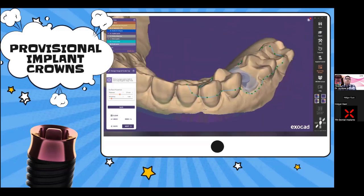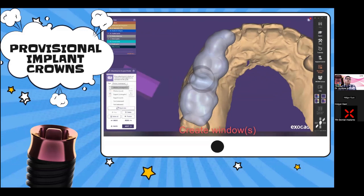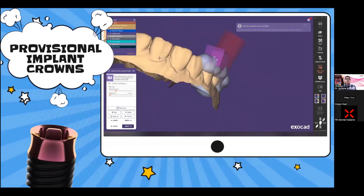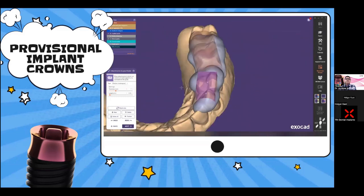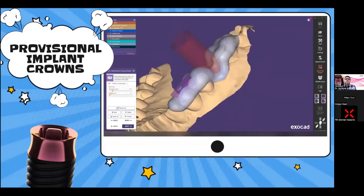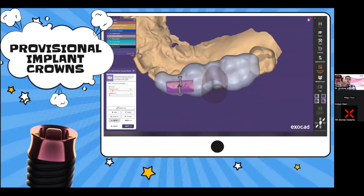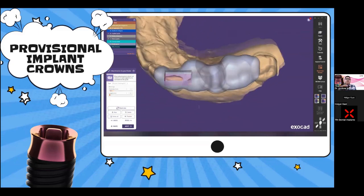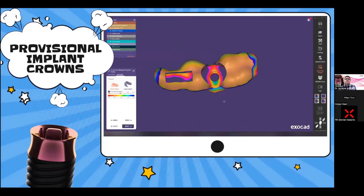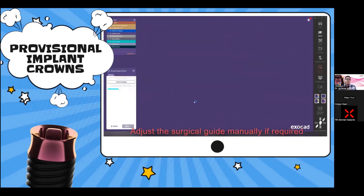This is just one of the planning options that you have available for Matrix users, where the Matrix system is already preloaded into the library of that software. Creating windows, so just to make sure that when I print it out and seat it, I can see that everything is fitting passively and fitting well. And then of course you can manually adjust the surgical guide.